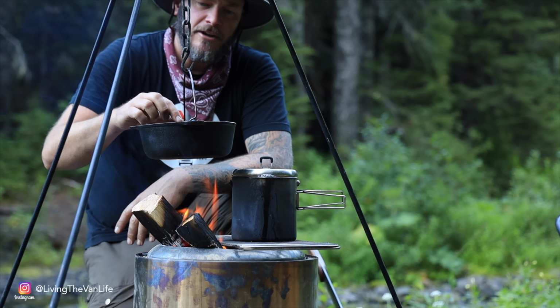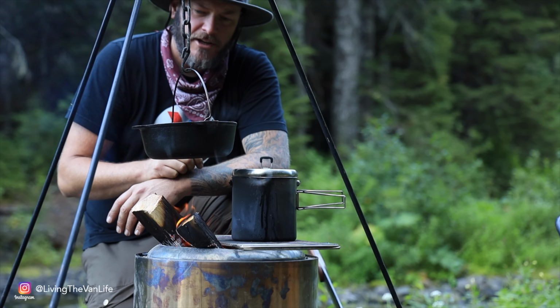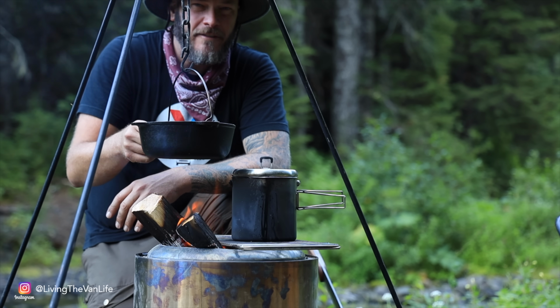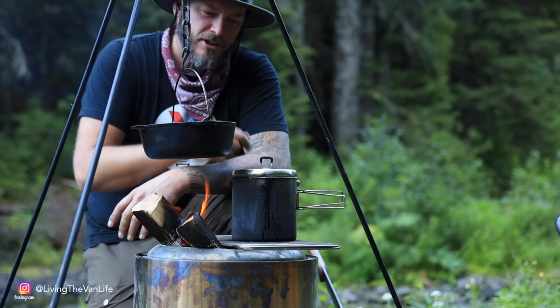For this evening's meal, I'm going to cook with the 8-inch Stansport Dutch oven. Looking for more of that personalized size meal, which this little 8-incher is perfect for.